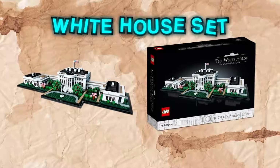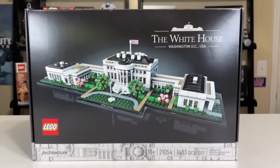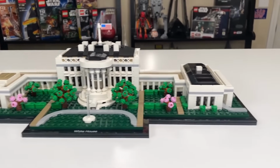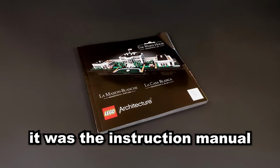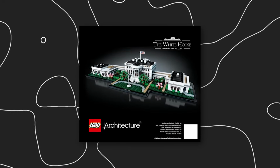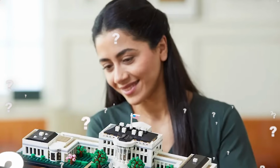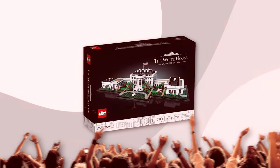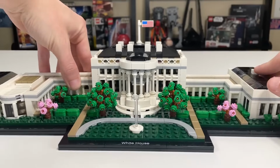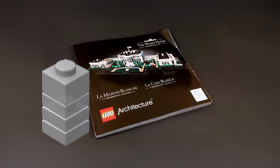This is the LEGO White House set, a building with a high reputation. But turns out, even LEGO's most refined builds aren't immune to major mistakes. In this case, it wasn't the bricks that caused problems, but it was the instruction manual itself. Yup, LEGO's own manual had a pretty significant error, confusing builders mid-build and forcing them to improvise. The mistake completely threw off the building process, which obviously frustrated a lot of people who just wanted to build the set. The instructions were so messed up that it even told people to endlessly stack 1x1 plates.